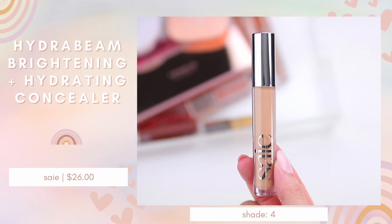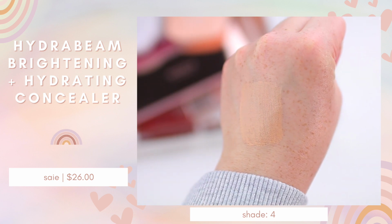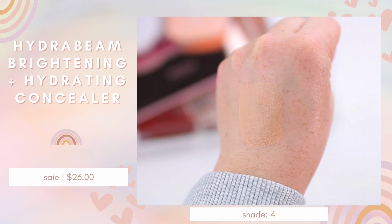Now, the last one I want to share with you guys is like a true hydrating concealer. The LYS one definitely has a nice hydrating factor to it, but if you want a really glowy, super hydrating concealer, then definitely try this one from Saie. It is the Hydrabeam. So I have the shade 3, and I like this one because it truly makes your skin look glowy in such a pretty way.